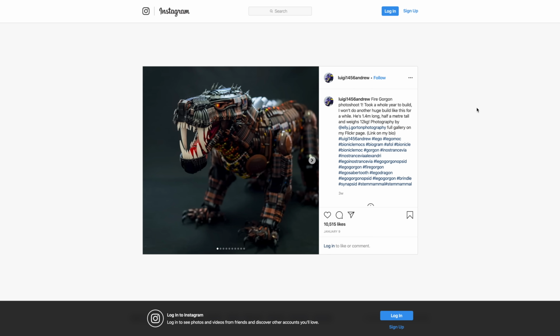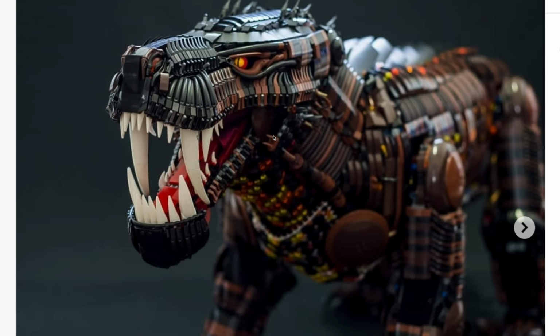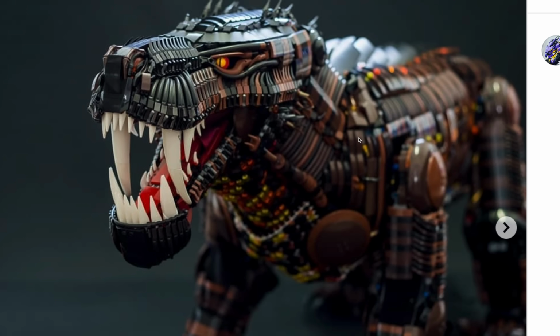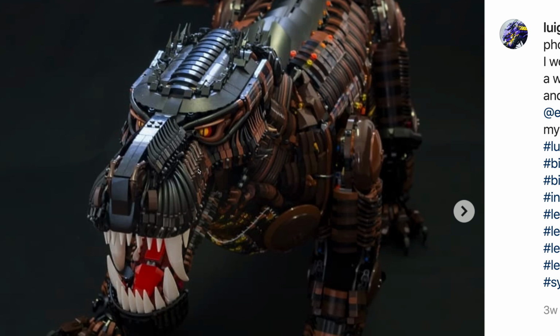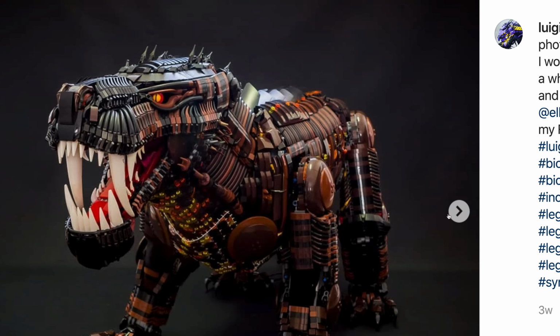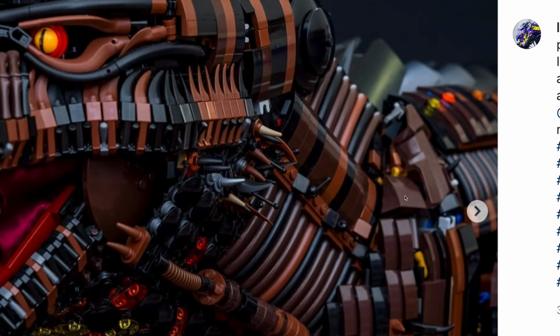Next up from Luigi Andrew on Instagram, it's a fire Gorgon, and I don't understand how you would even start building something like this. It's got such a unique building style. That's why I really picked it. It's got so many of these horn pieces, I think is what they would typically be used for, but he uses them to shape the body of the fire Gorgon, and I have just never seen anything in this style before, so it kind of blew me away looking at it. It looks so good though.